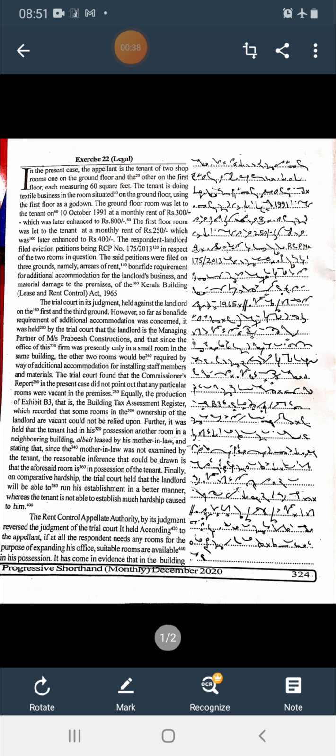The first floor room was let to the tenant at a monthly rent of rupees 250, which was later enhanced to rupees 400. The respondent landlord filed eviction petition being RCP number 175/2013 in respect of the two rooms in question. The said petition was filed on three grounds, namely arrears of rent, bona fide requirement for additional accommodation for the landlord's business, and material damage to the premises, under the Kerala Building (Lease and Rent Control) Act, 1965.